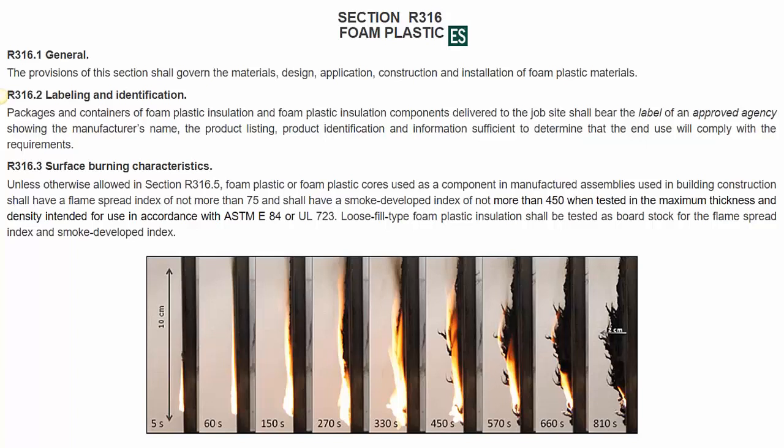So the first thing, just the general provisions, it just says the provisions of this section shall govern the materials, design, application, construction, and installation of foam plastic materials. So that's all of the stuff that we're putting on a house that's made out of foam. And there's some better definition where it's basically plastic that's mixed with an accelerant to cause it to turn into foam. They use a lot smarter words than that, but that's pretty much how they define foam. So we're seeing foam in sheet goods, and we're using the 1-part and 2-part sprays. And so I think that's really the stuff we need to be aware of and think about how we're using it.